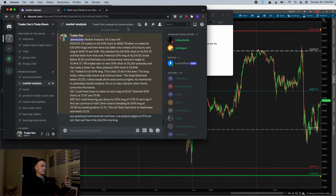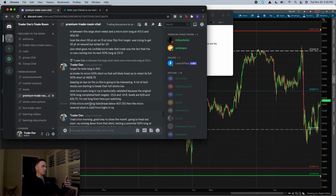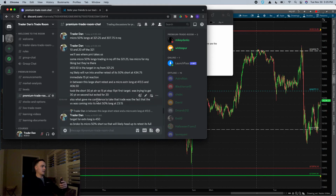So something else I want to talk about, and maybe I can look at the chat a little bit, because I'm sure I sent some stuff. Yeah, I took this short there. Yeah, Nasdaq will likely run up into another retest, so it's a 50% short at 434.75. Immediate 15-point reaction. So I had a 15-point stop, 15-point first target. I'm just trying to get 30 points on the second.